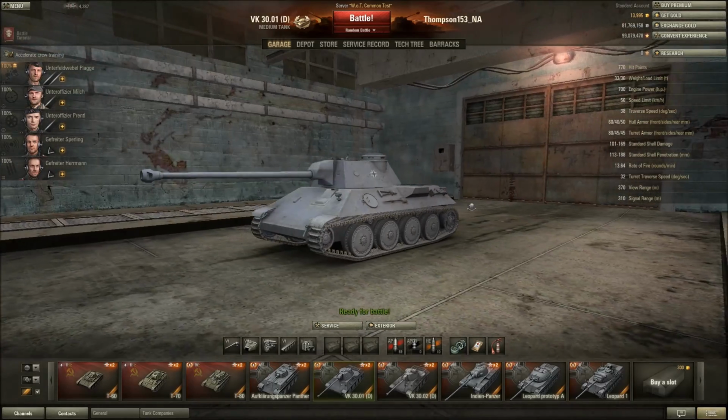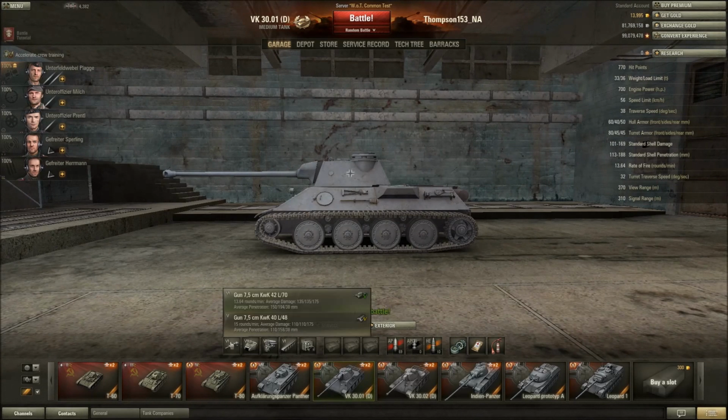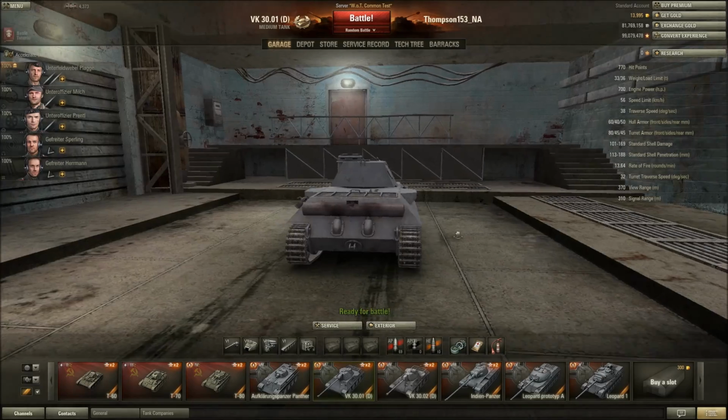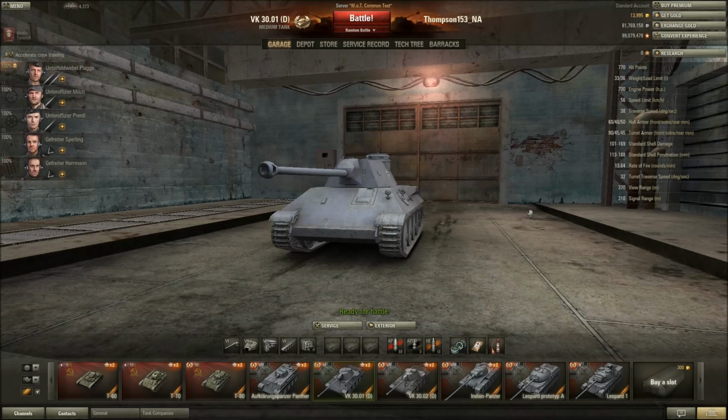VK3001D tier 6, basically another tier 6 medium for the Germans. Haven't had a chance to play around with it yet, but judging from the stats, it looks, let's see, let me just go through the stats real quick.